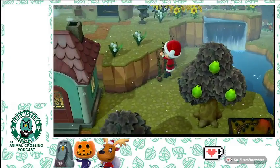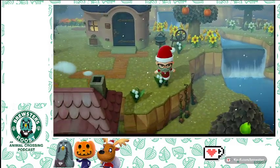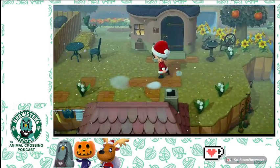I'm loving the vines. It makes it so much easier because I originally wanted to put another staircase over here, but it would have taken up too much real estate, and I don't mind the vines. They look nice, and it's a quick, easy climb.